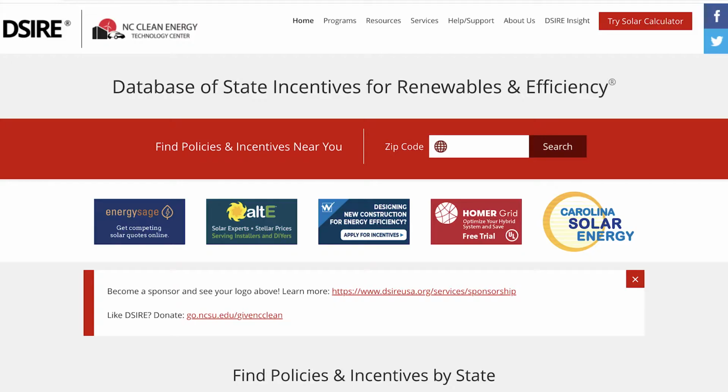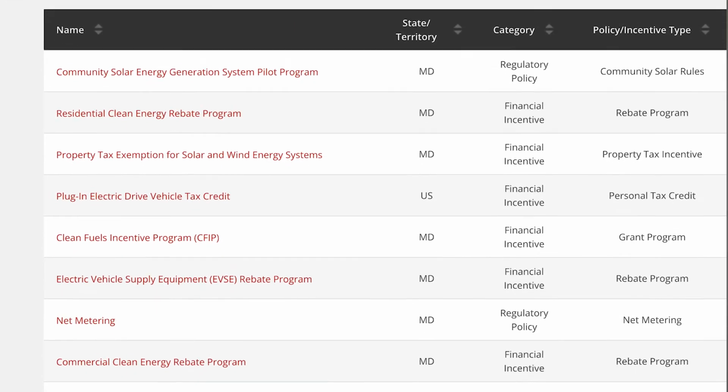So my number 1 budget renovation tip is to use the DSIRE website, and it stands for the Database of State Incentives for Renewables and Efficiency. It's so easy to use. You just type in your zip code and rebates and tax incentives will pop up, both federal and state.